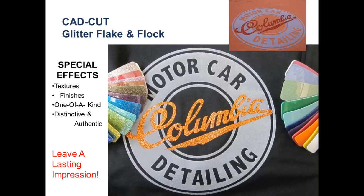And you can see all the different colors that the glitter flake is available in. So we just have a huge array of colors of different materials, and then also a large choice of different effects of materials that you're trying to capture that your customer is looking for. It's very distinctive and authentic, and it certainly will leave a lasting impression.